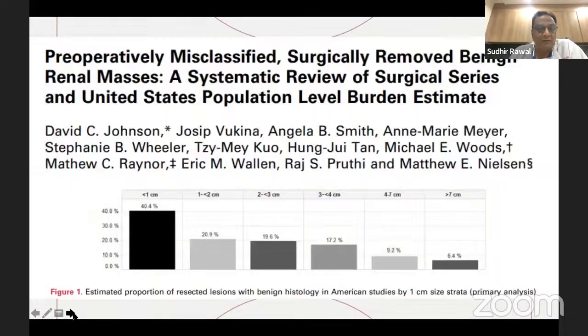So this phenomenon, I'll go through one by one in the next few slides. You can see preoperatively misclassified and surgically removed benign renal masses, this is a systematic review of surgical series from a United States population-level burden estimate. They showed that if the renal mass is less than 1 centimeter, then the benign tumors were 44%. For 1 to 2 centimeters, it was 20.9%, and the same for less than 3 centimeters. So this actually shows that if we are treating or removing these tumors, then we are removing a lot of benign tumors unnecessarily, and that will come in the data as a treatment for these tumors.